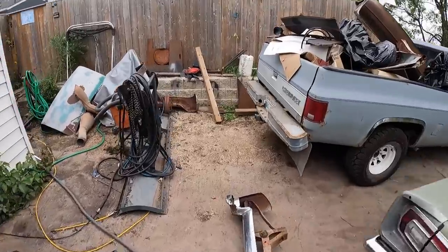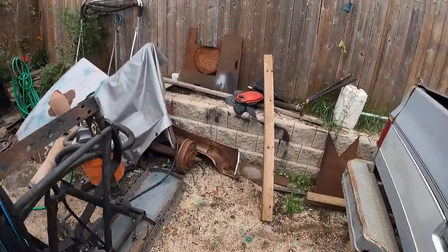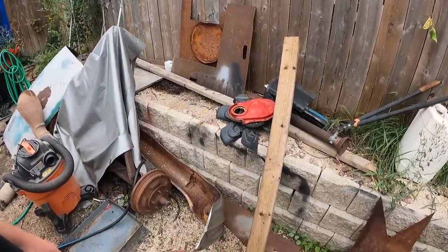So I have another bumper over here. And I have a bumper in the backyard. And I have a front bumper in the basement. I have four tri-five front bumpers. I only need two. So obviously, I might put something else in the front.